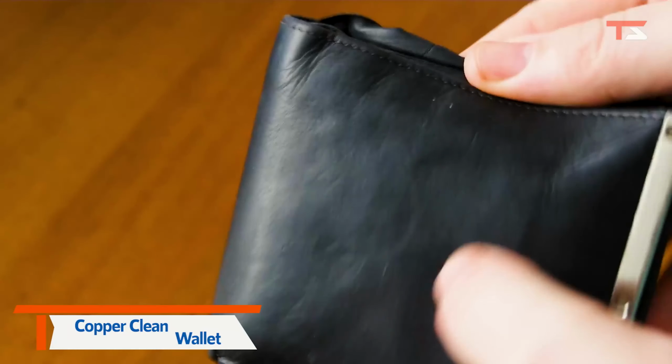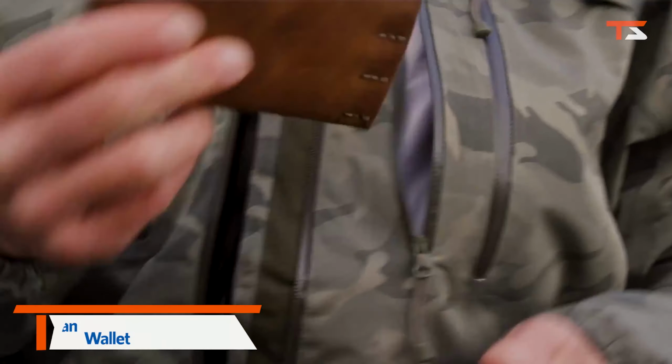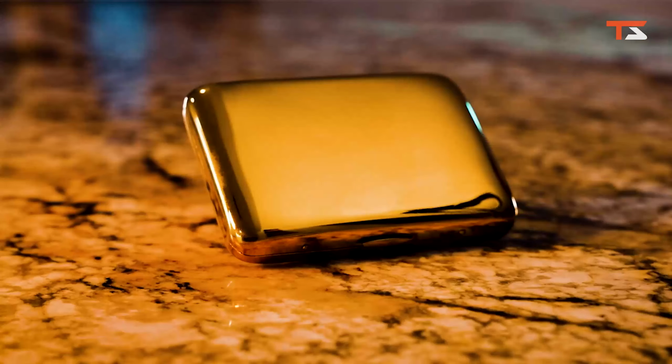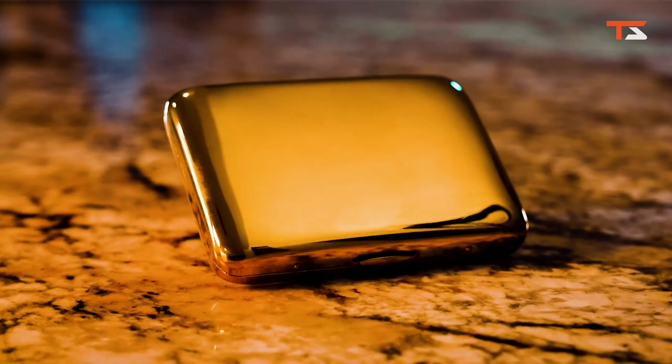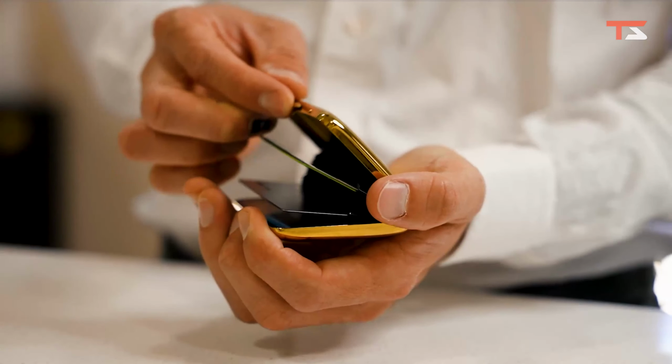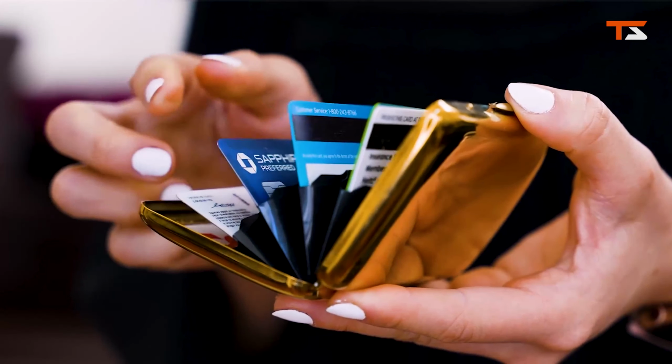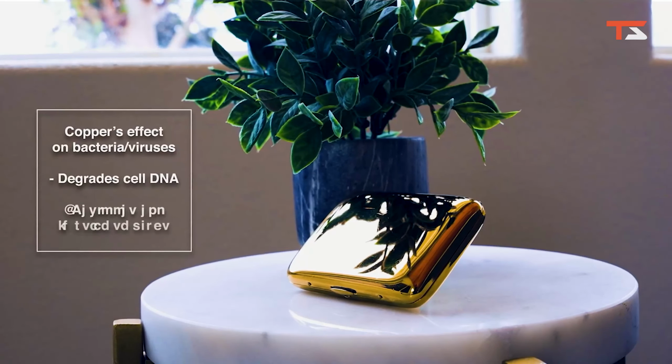Copper Clean Wallet. How do you clean a leather wallet? Or, more appropriately, is leather even the right material for wallets anymore? The Copper Clean Wallet comes with a highly polished exterior and a spacious interior that holds over 10 cards and 10 notes without expanding in thickness like a leather wallet does.